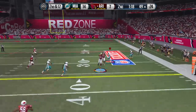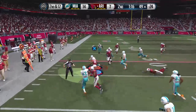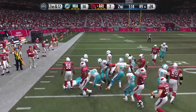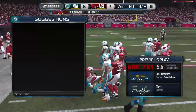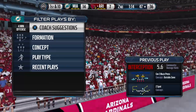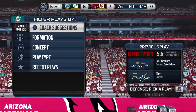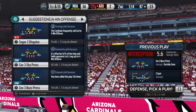Looking to the right side and throwing. And intercepted. That brings the play to an end. Good job that time by the defense, not being fooled. Being in position. When you're in position, you have a chance to make the play. That time they did. They got the interception.